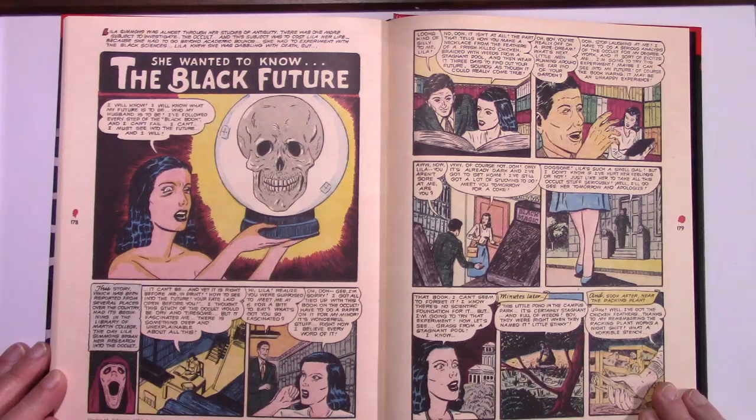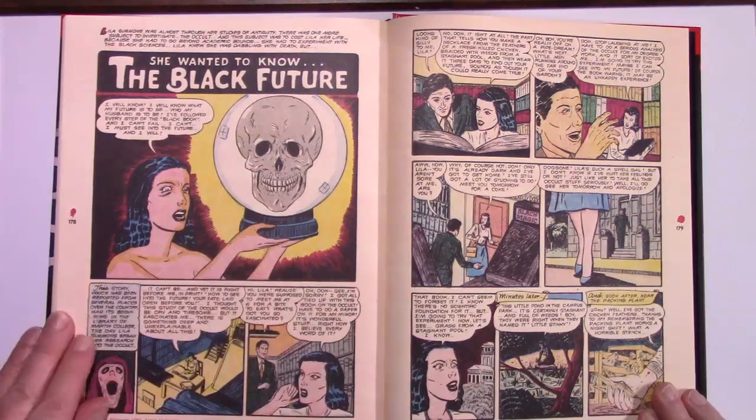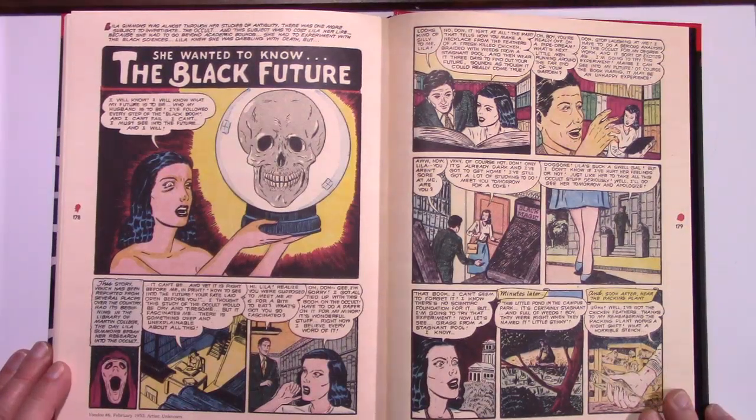And this subject was to cost Lila her life, because she had to go beyond academic bounds. She had to experiment with the black sciences. Leela knew she was dabbling with death, but she wanted to know the black future. Now, it does say artist unknown here. This is definitely not Robert Webb. No doubt about that. I have no idea who it is. Perhaps a filler artist or a young artist they just gave the job to.